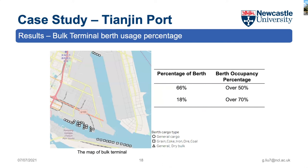Now let's have a look at the bulk terminal result. Tianjin Bulk Terminal has 38 berths. 16 berths handle general cargoes, which are in circles here. 16 berths handle grain, coke, iron, and coal cargoes, which are in squares. And there are 6 berths that handle general and dry bulk cargoes, which are in triangles. There are 66% of berths whose berth occupancy percentage is over 50%, and 18% of berths whose berth occupancy percentage is over 70%. We can see that in 2012, dry bulk berths in Tianjin are busy, but still have the free capacity to handle more cargoes.